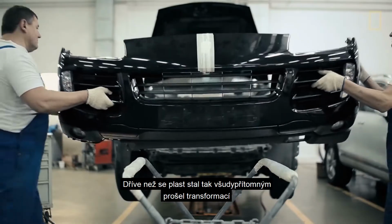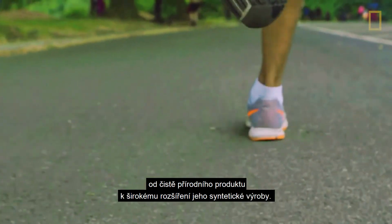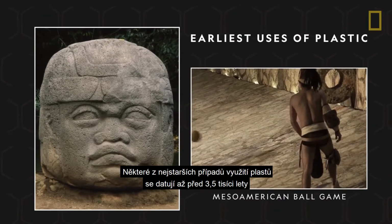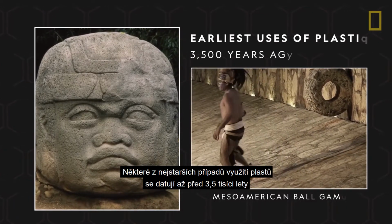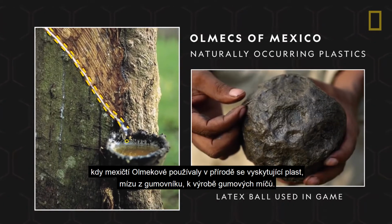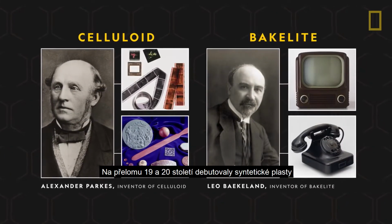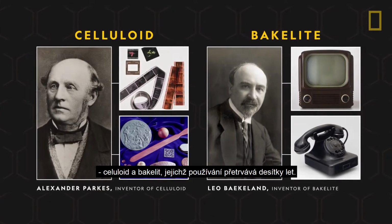Before plastic became so ubiquitous, it underwent a transformation from being a strictly natural product to being synthetically and widely produced. Some of the earliest uses of plastic date as far back as 3,500 years ago, when the Olmecs of Mexico used naturally occurring plastics, sap from gum trees, to create rubber balls. During the mid-19th and 20th centuries, synthetic plastics like celluloid and bakelite made their debut and were used for decades.